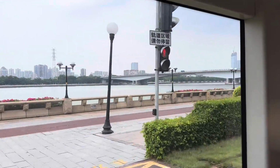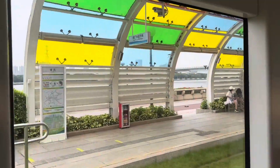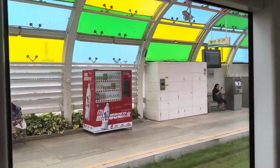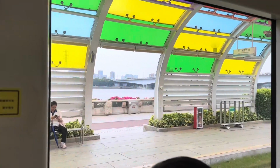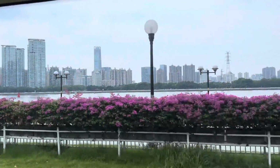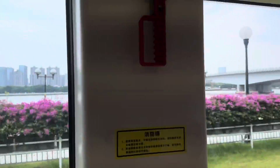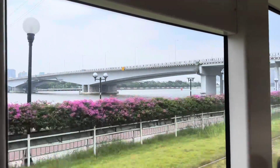Expressway. We're about to go under, though I think we stop at the station first. Yep, coming on in. They do like to give the stations these tinted panels. I don't know why. And under the bridge.